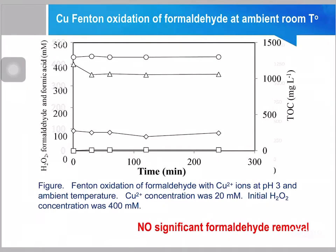Now the following slide shows our data for formaldehyde. Unfortunately, we were not able to see any signs of chemical reaction during treatment. The graphs remained flat, meaning the formaldehyde concentration did not change with time.